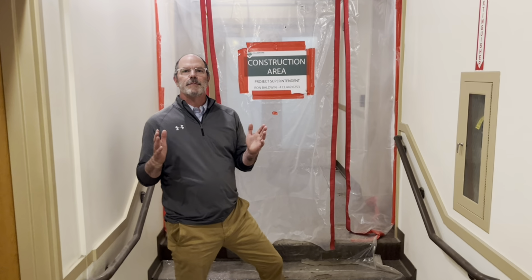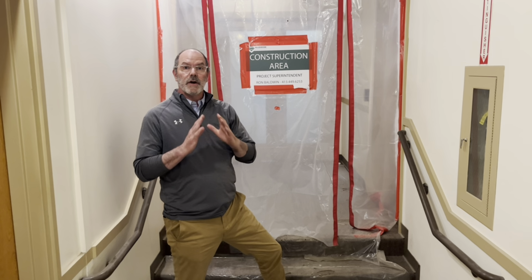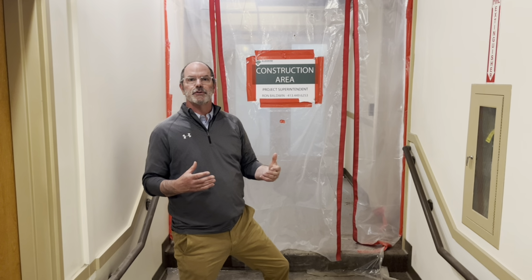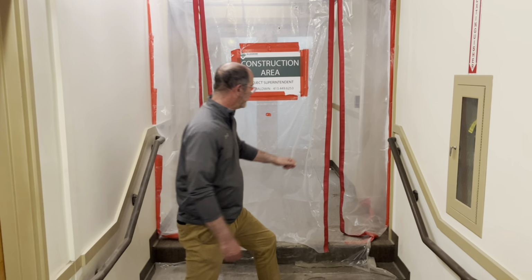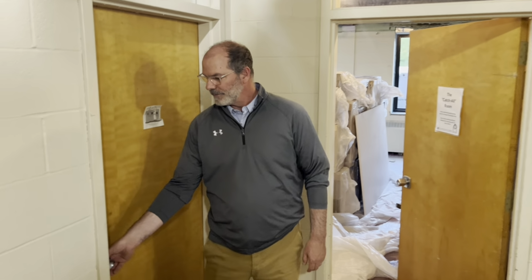So we talked about those improvements that are happening on the second floor of the church space, as well as those improvements in the basement. We thought it was a great idea to also make some changes to our first floor space as part of this larger project. So come on, let's go beyond the zipper door and we'll talk about those changes that we'll see. So we'll start in this space right in here.